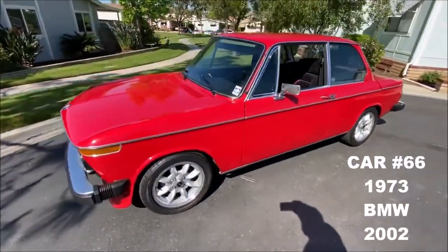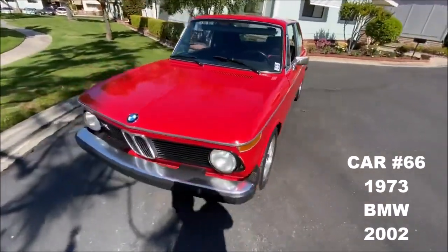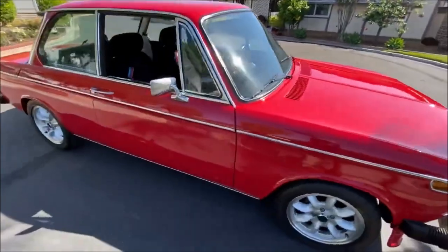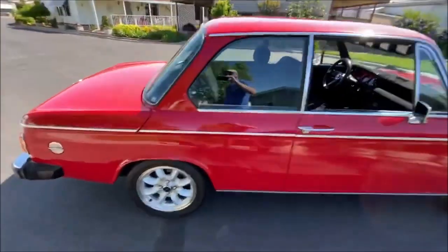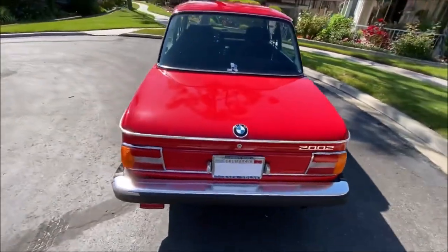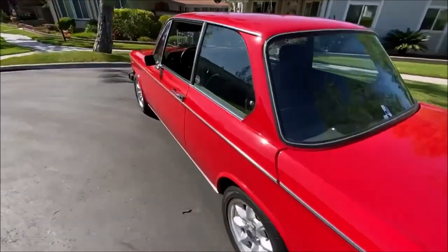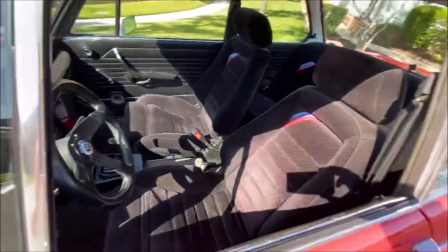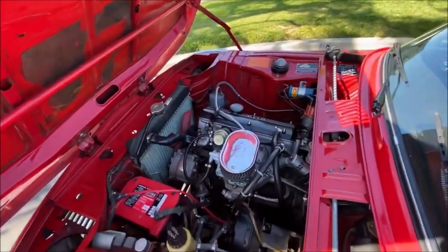California. This is Dave Crabtree. This is my 1974 BMW 2002, which I've owned for 38 years this year. Give you a quick walk around. It was my daily driver for years, and then I did the restoration work on it in the early 90s. Basic stock engine with a Weber 38.